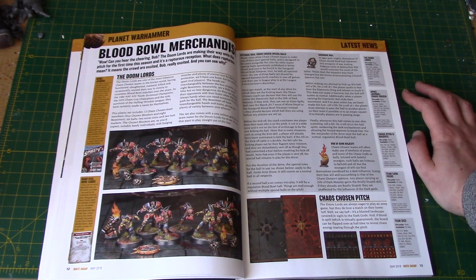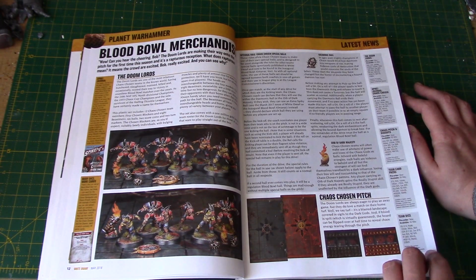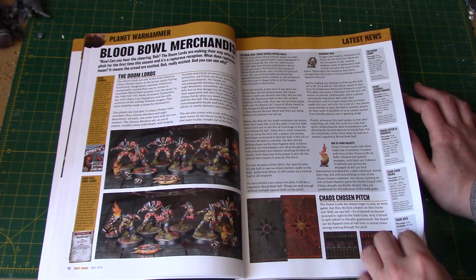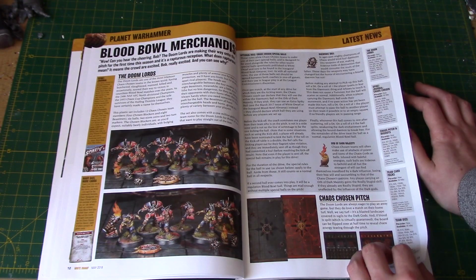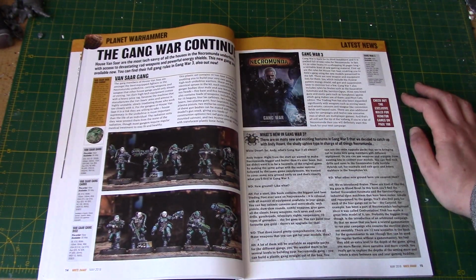We have the Doom Lords for Blood Bowl. Loads of little extra bits. There's a Chaos Chosen pitch as well. There's dice, card packs, and a journal as well. So lots of stuff for Blood Bowl. And that's all up for pre-order now already, I believe.